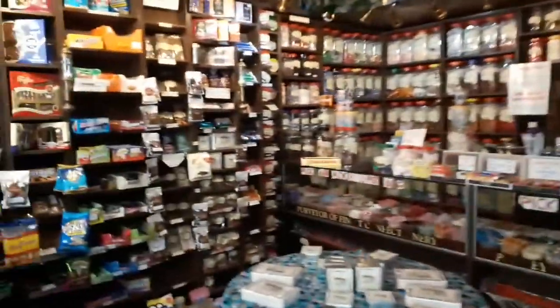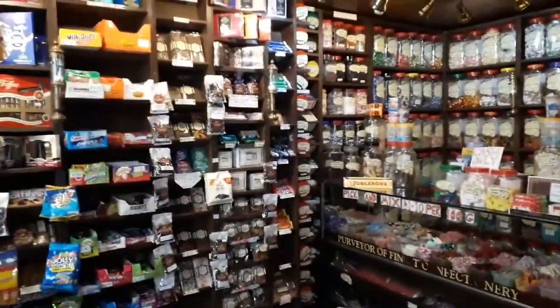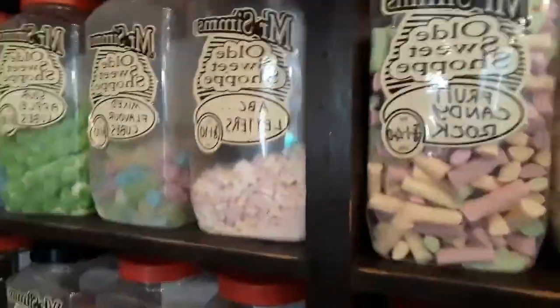Oh my God. Hi, and I am in the wonderful Wallingford Sweet Shop. This is the home of all these beautiful sweets, including fruit candy rock, cinnamon balls, and even ice cream. But where is this shop, you may say? This shop is in Wallingford on the Thames in wonderful Oxfordshire.